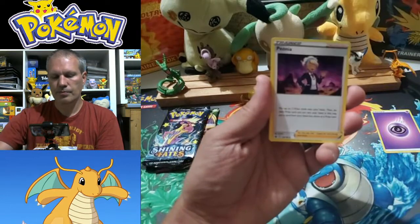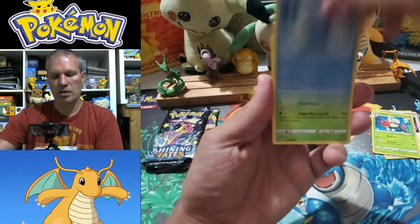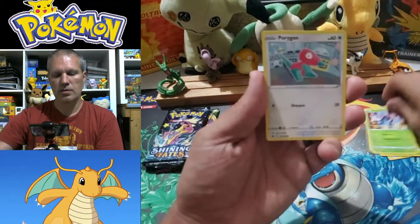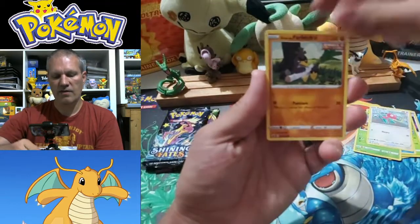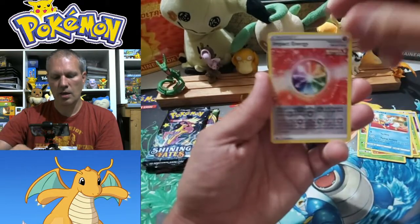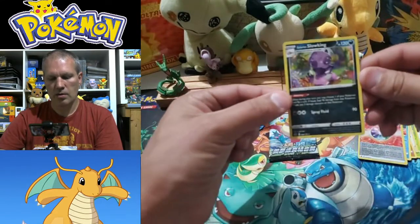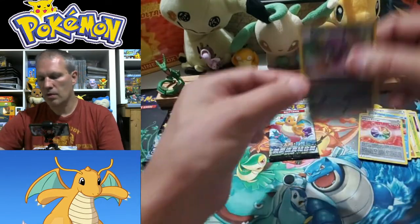So, Honey, Mionia, Lillian, Sobble, Head Across, Porygon, Farfetch'd, Gellibird, Impact Energy, and Aglareon Slowking. Okay.